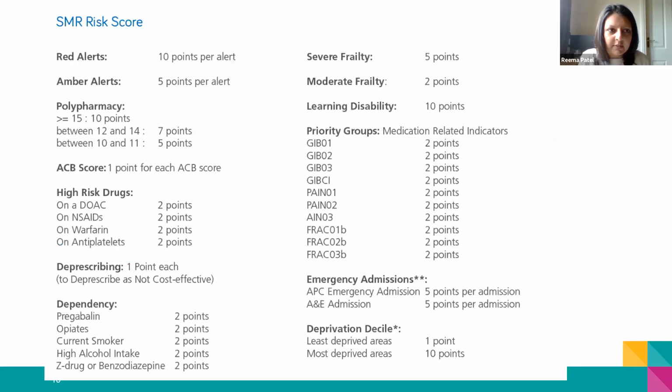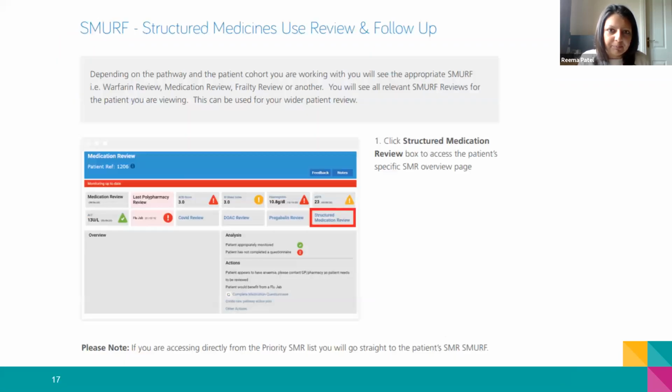I've just put this slide up so you can see the type of points Eclipse SMR gives to each risk, so to speak. So it just gives you some idea how they might add the points up. But just a quick glance, really.